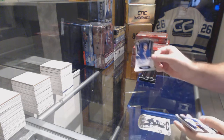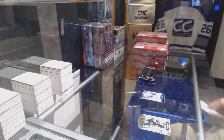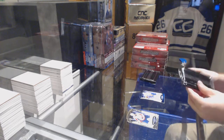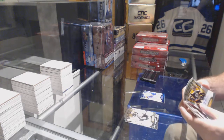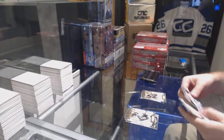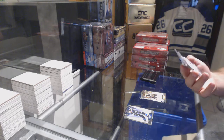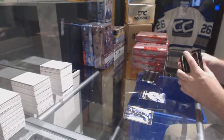Start off for the Rangers, the $4.99 rookie auto Brady Shea and a $4.99 blue parallel for the Islanders of Kyle Okposo. Malcolm Subban rookie auto for the Boston Bruins, $4.99. And a rookie resume, number 2/399 of Garrett Sparks for the Maple Leafs. Rookie resume.